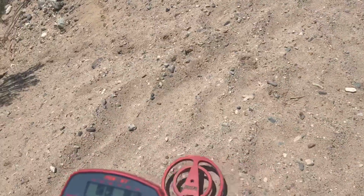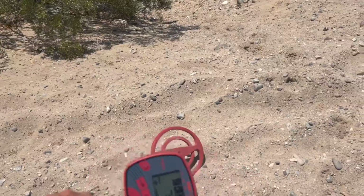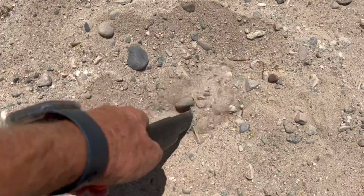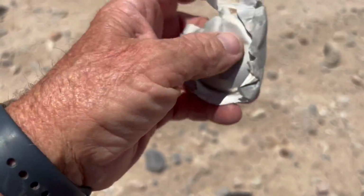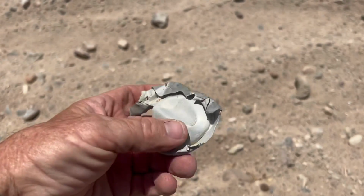I've got a target right here, ringing up 74, 75. Let's dig this up right there and see what that is. Part of an old aluminum tin that's been in the ground for a long time. Not valuable though.